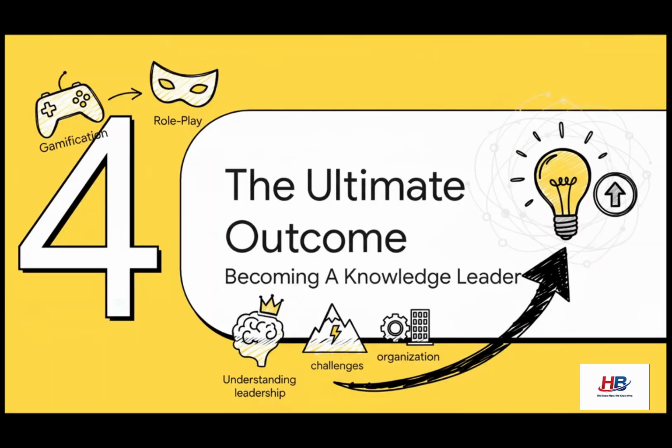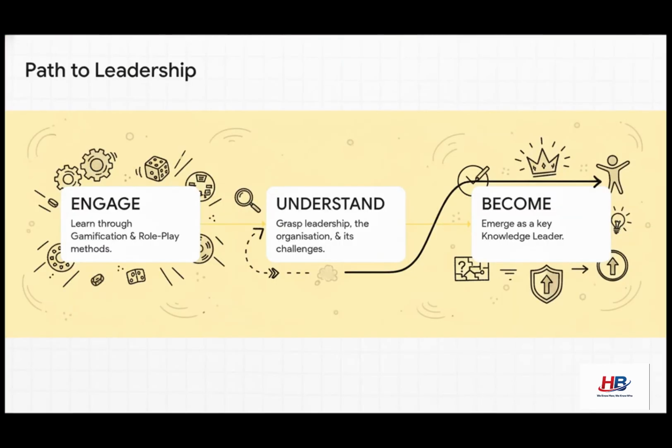So we have the methods, gamification and role play. We have the objectives, understanding leadership, challenges, the organization, but where does it all lead? What's the final form? What does a participant who finishes this journey actually become? This really lays out the whole journey perfectly, doesn't it? You start with that active engagement through the games and role play. That leads to a much deeper understanding of everything. And that understanding is what finally forges this new kind of leader.